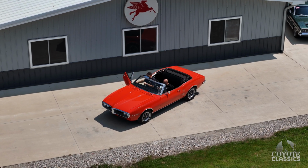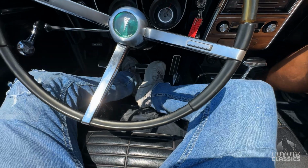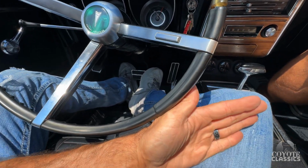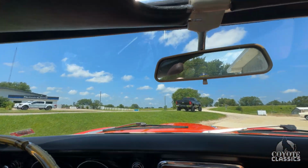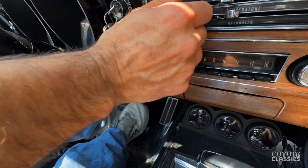Even with this big Pontiac wheel, my legs fit in here really, really great. I'm going to point this out, you don't have to have a tilt in this, look at all that room. Here's another thing we kind of like. Look at those gauges. Yeah, full digital, they're nice.